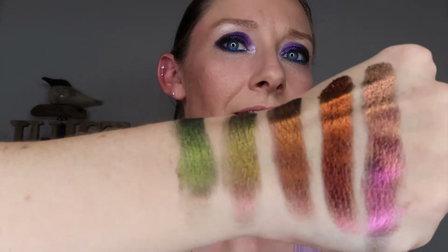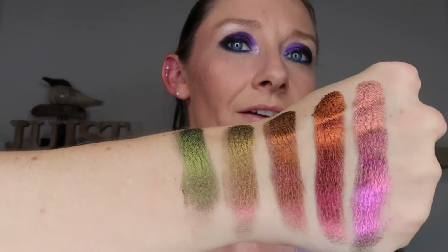But you're really getting a nice strong green base on that one. Now I'm wondering with this next shade if it's actually gonna have a whole lot of shift or not, or if it's just a very strong metallic. The shade is Majesty. And it is a beautiful yellowish orangey gold.